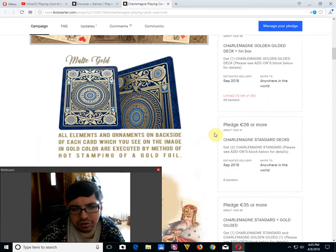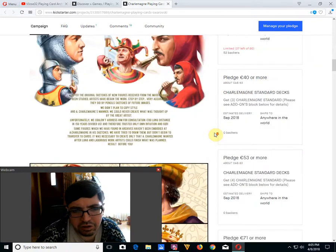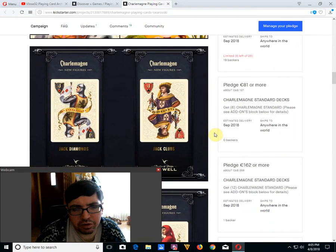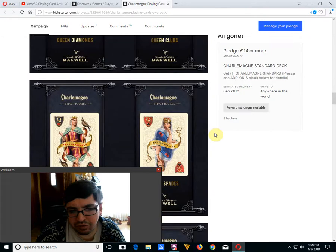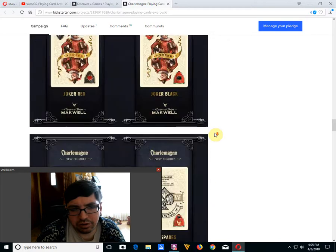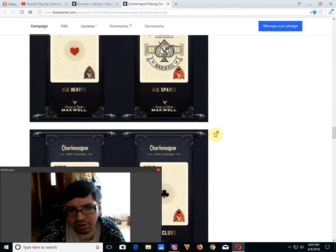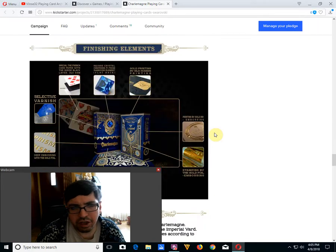It's very nice looking. I don't know what the quality is going to be like. We'll see if it says who's producing it. But it looks very nice as far as the artwork is concerned. Very old school inspired. I'm a fan of that for sure. Very nice court cards. Very nice back design. Very nice looking tuck case. Biggest question I have is the quality.